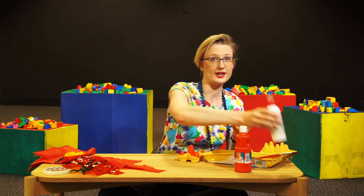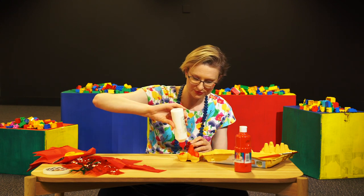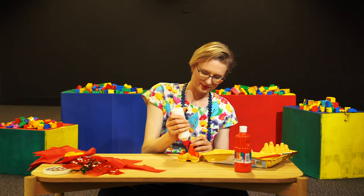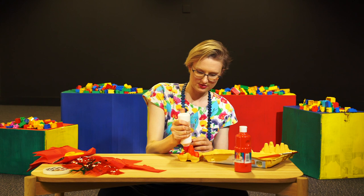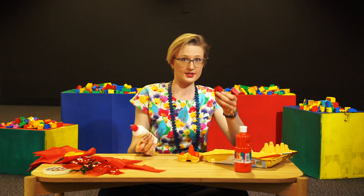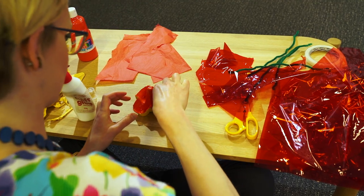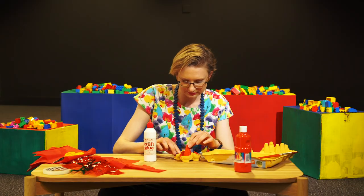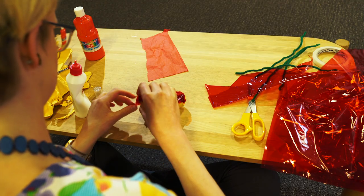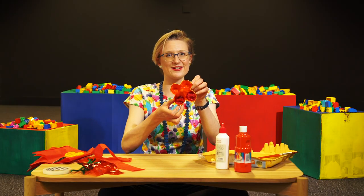Now I have some glue here and I'm going to put a little dab of glue in the center of each of my four petals on my egg carton. Once I've done that, I'm going to stick my petals in like this. Here we go. Right, there's my second petal. So it looks like this so far.